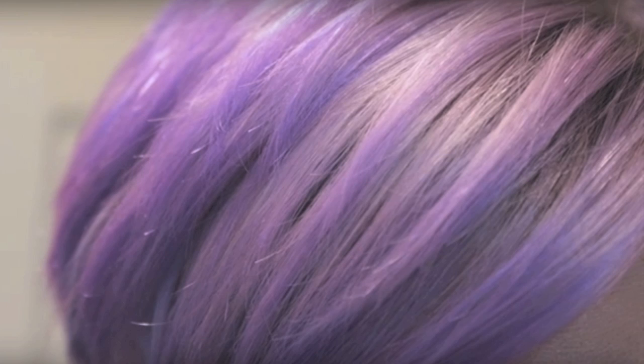Number 6, Lavender. This is where the longevity starts to pick up a bit. The lavender dye was a slightly stronger colour than the pale pinks, although for my personal preference it was a bit more towards pink than purple, but that's not the end of the world.